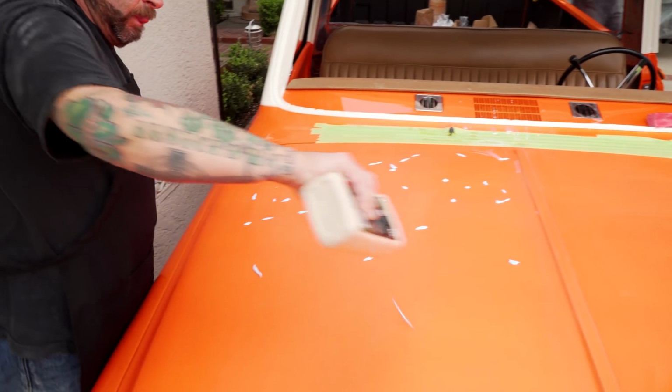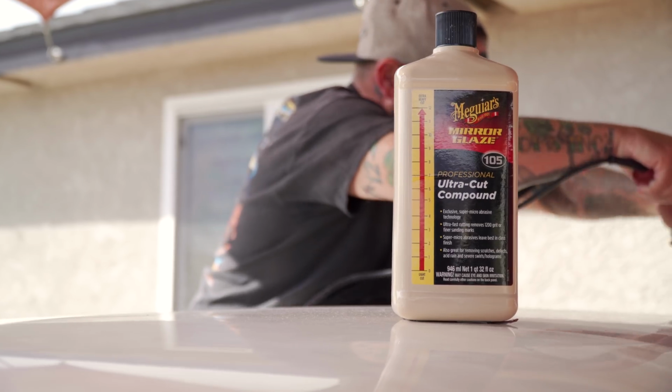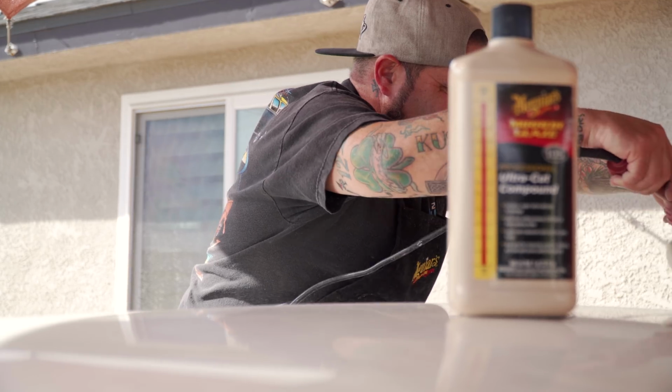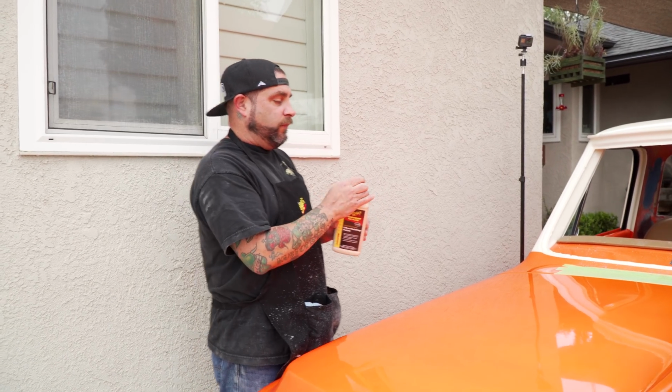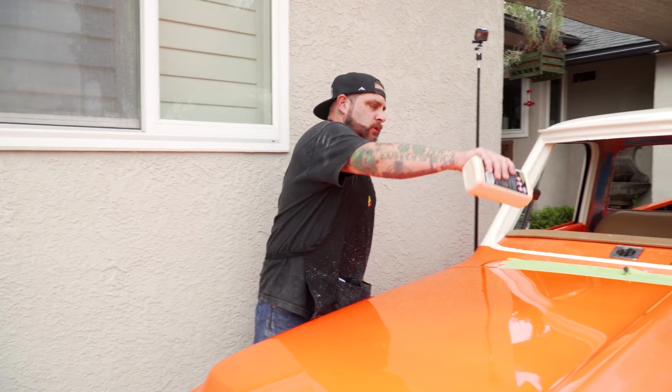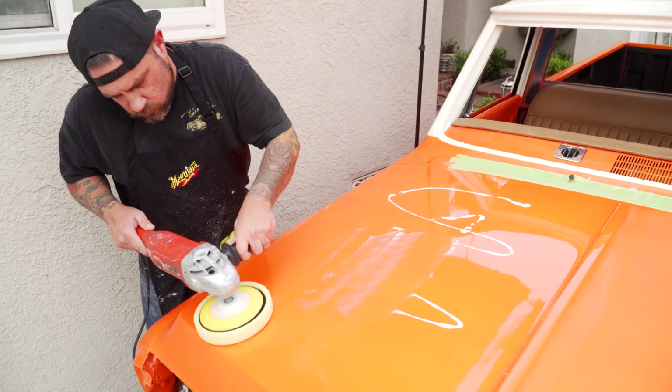Now that we're done sanding, we're getting ready to cut and buff with the Meguiar's 3-step system. We'll be using wool pads and foam pads. So now we're going to put the 205 Ultra Finishing Polish. Switched out to our 7-inch foam pad and polish it up.